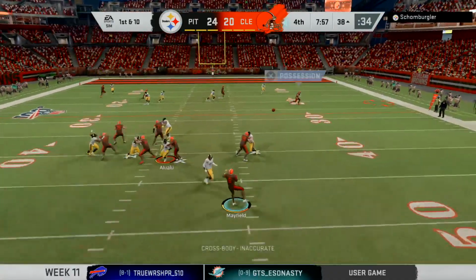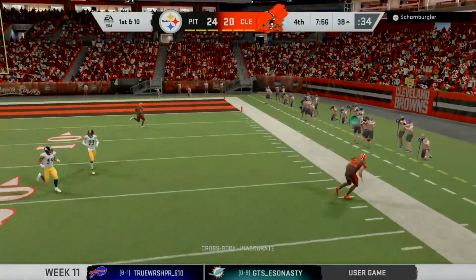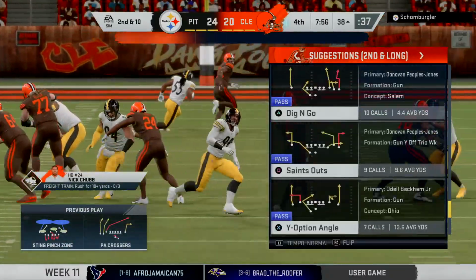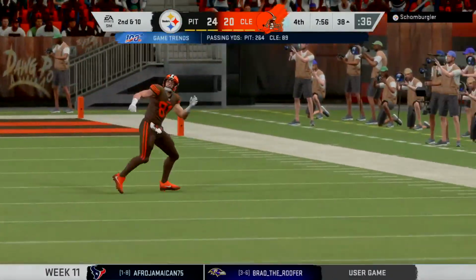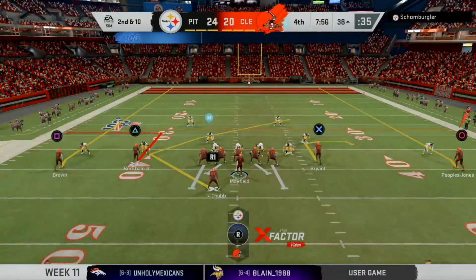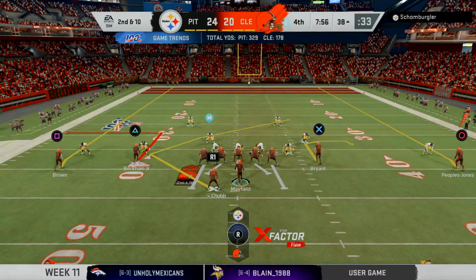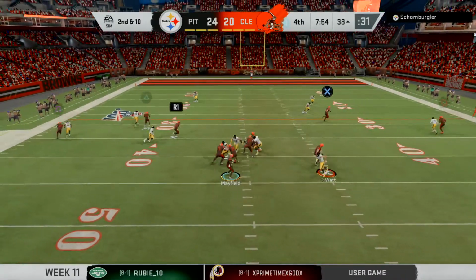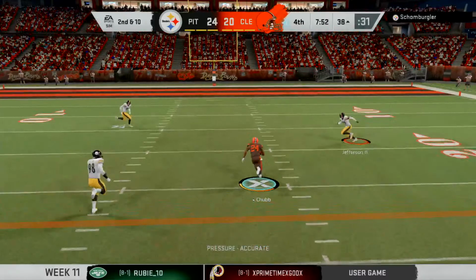Now a play fake here on 1st down. Fires one incomplete. Austin Hooper, the tight end, the intended target. That'll bring up 2nd down. Baker Mayfield, as a rookie, 3 times he led the Browns back to victory in the 4th quarter. What can he do here in year number 2?